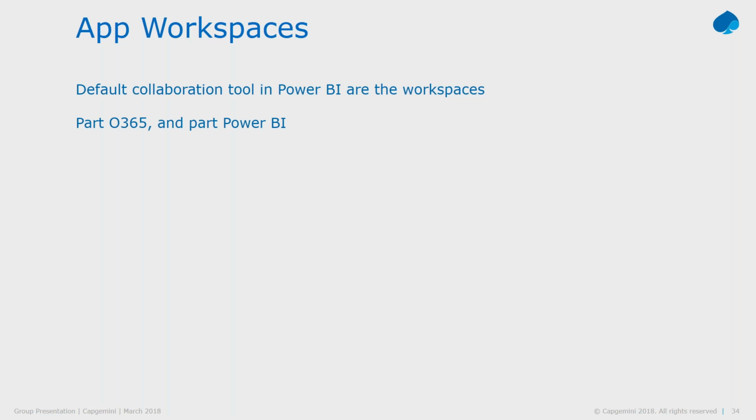So, collaboration and sharing. The Workspaces are the default collaboration tool within Power BI. They are partly Office 365 and partly Power BI, which makes it a bit of a hassle. Lately, they've been removing or disconnecting the Office 365 bits partly, so it's easier to manage just for the Power BI service team. But still, it's a mix and can be messy when you're dealing with large groups.